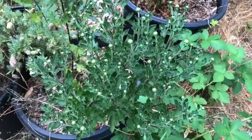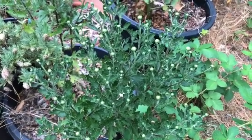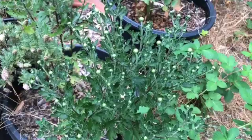Check out this chrysanthemum. It's been ready to bloom for a couple weeks now. I guess it's just waiting for the right set of circumstances.